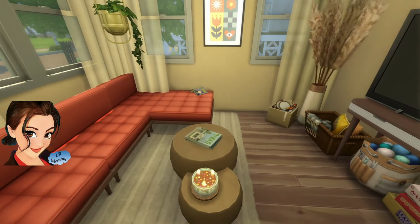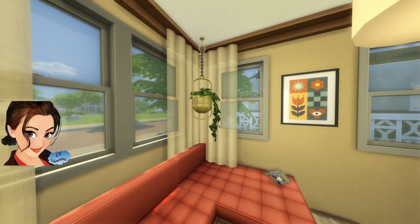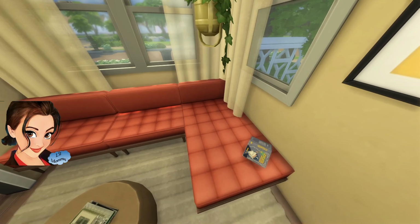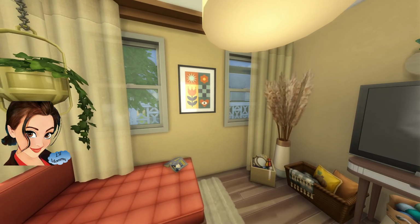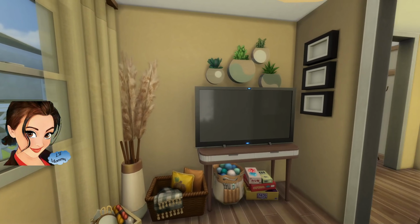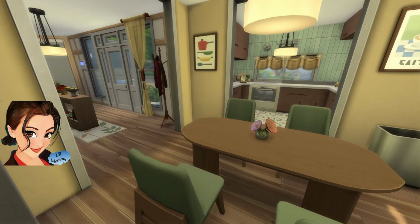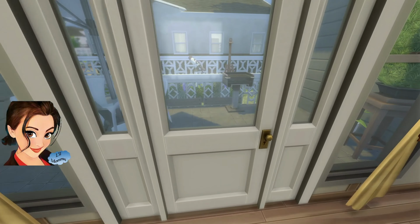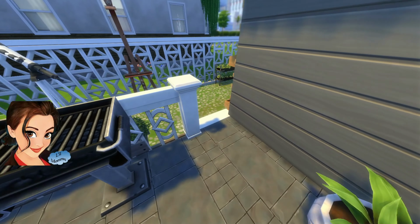And then if we go over here, this is the living room. Family portraits on this wall. Sheer curtains. You've got a hanging plant. I don't think that your Sims can sit there because of the plant, but they've got 2 more spots to sit in, so that's fine. And then activities. We've got crochet, knitting, games. You've got your basket, TV, all the necessities required to survive. So the house does come with some activity items and fun items so that your Sims can enjoy their life.